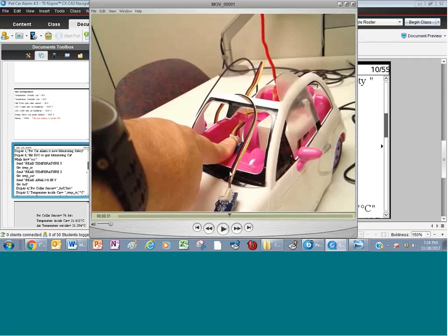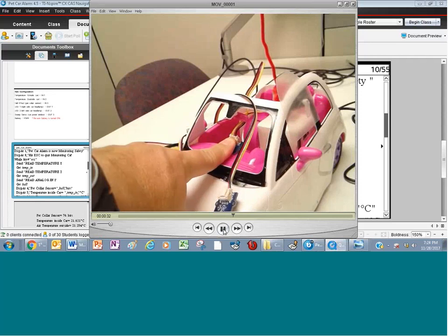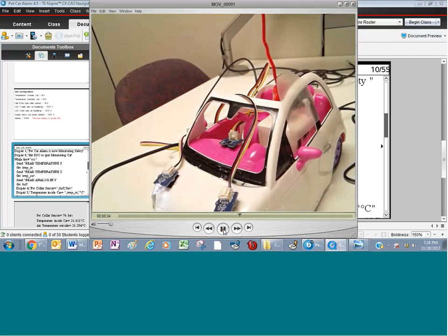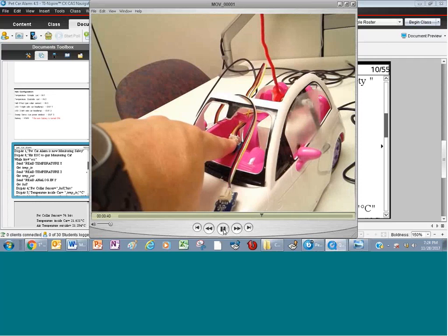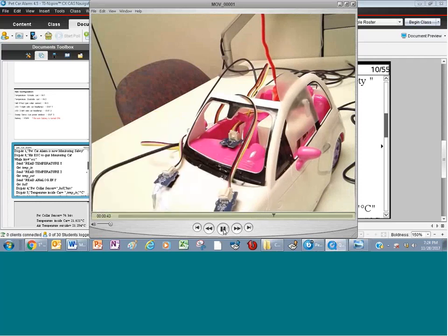Window's up. The lights, I don't know if you can see those flashing or not, but just take my word for it. They're flashing. The horn's honking on the car. And that way we can get Fido some help because it's too darn hot to leave your dog in the car on a warm summer day in Dallas, Texas. And so here I'm just showing how it works.